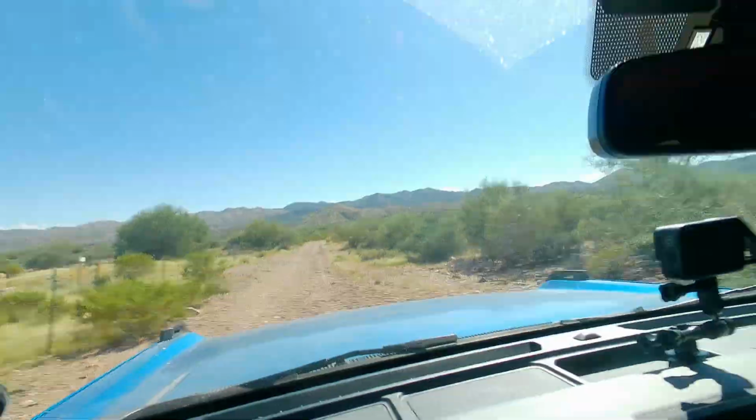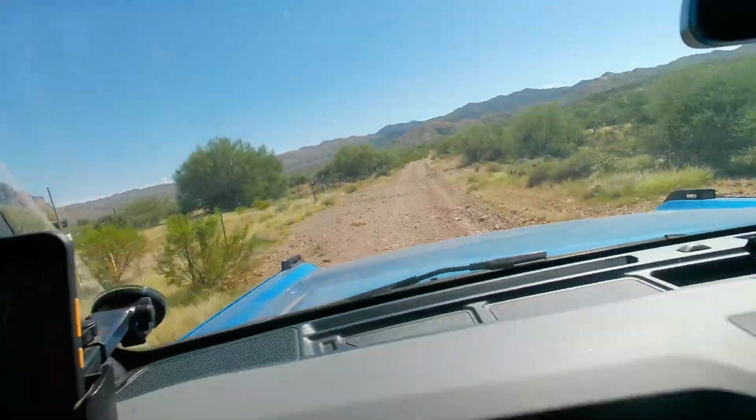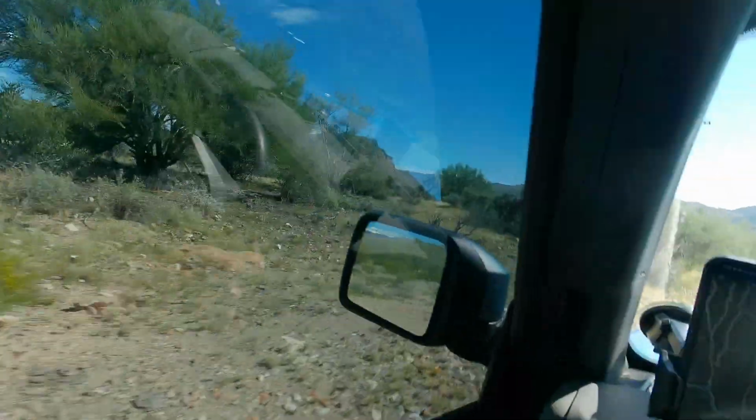Lots to see, and I hope it's that way because it takes a long time. So yeah, it's definitely a plan-a-day thing. Lots of great scenery. It's just too bad we didn't find any freaking gold. That would have been nice, right?